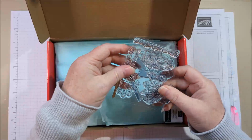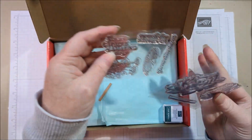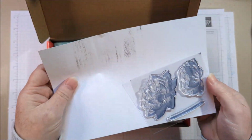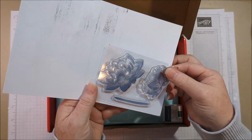As we were told, there were going to be two stamp sets. One is actually to make up the kit and the other is just a bonus, and that's always fun. And let's take a look. I think the bonus one is this flower. It looks like lilies, maybe from like a lily pad, but there's a stem. Maybe it's a lotus flower.